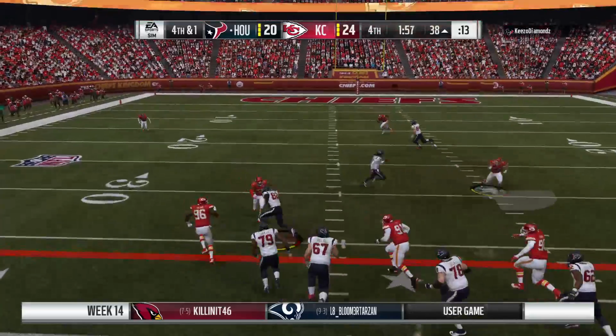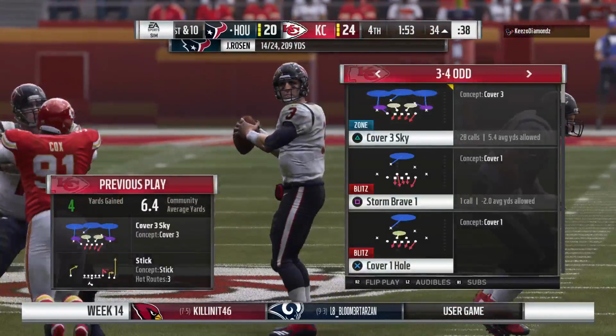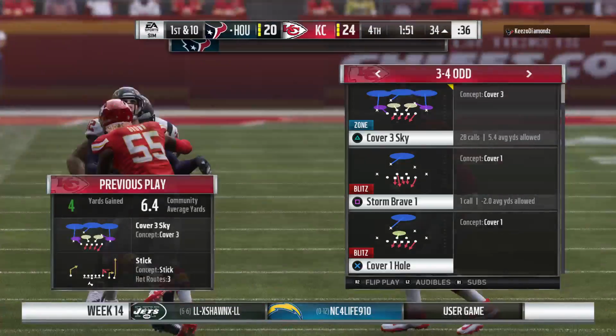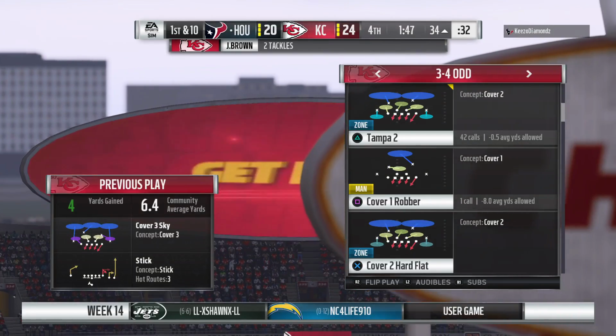It's Rosen on fourth down. It's caught. Nelson. And he gets it to the 34. Good enough for the first. They keep the game alive, at least for the moment, as it's a first down.